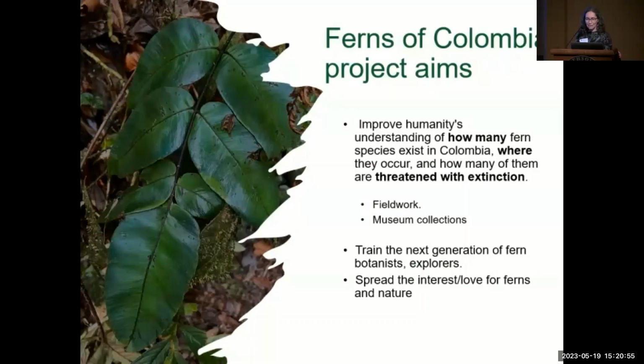And last but not least, one of the objectives is really to spread this interest, this love for ferns and for diversity and nature that I think all of us need to spread, so that the general public and the communities really embrace this biodiversity, celebrate it, and help preserve it.